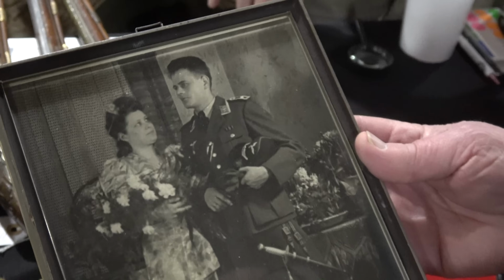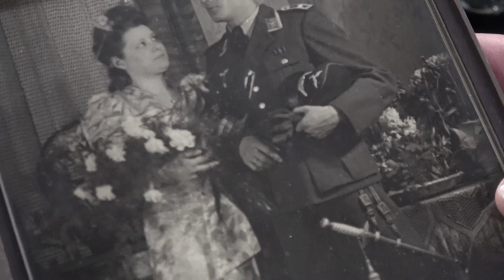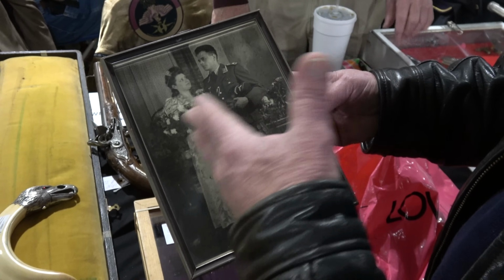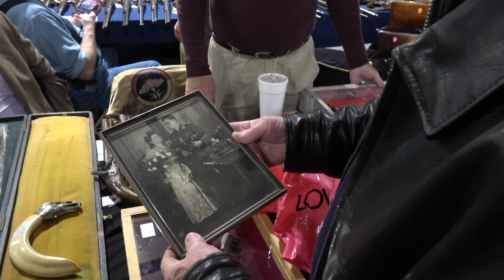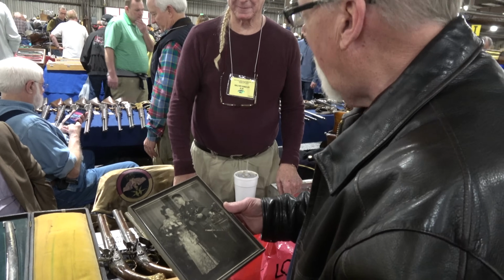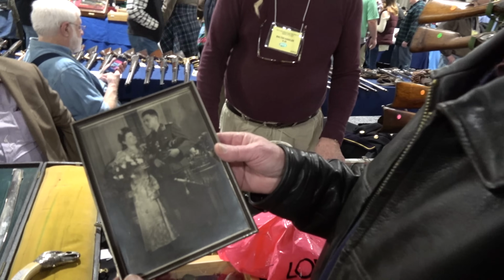Here we have a Luftwaffe high NCO wearing a second model Luftwaffe officer's dagger with Portepee. I don't know why it is, but there are so many handsome German officers, and the wives, oh, I don't know. How does that happen? They were equal opportunity employees. Aha, that's what it is. But isn't that a nice picture? You might see that in a book someday.